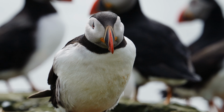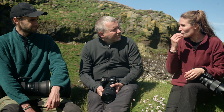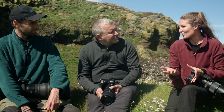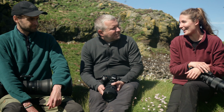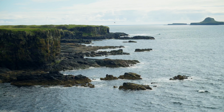But they're really amazing birds. Whilst they're here, they'll be diving mostly for sand eels and small little fish that they can bring back to their chicks. But not much is actually known about what they do once they leave these islands. They just head out into the Atlantic Ocean and they actually rest on the sea, and they just spend the rest of the months out there.